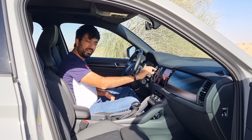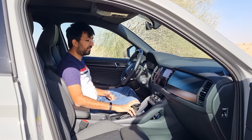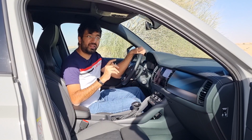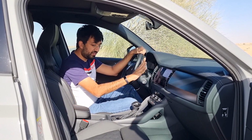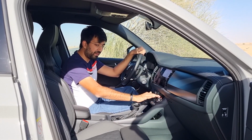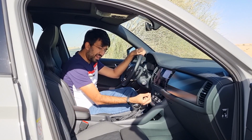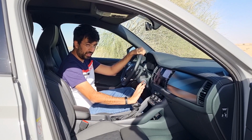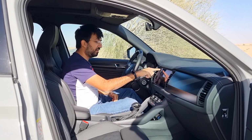But the thing is, I sometimes miss the dial for the volume, because this is still a touch capacitive button. And also, because it's a glossy screen, it's a bit of a fingerprint magnet. Not just that, even the air conditioning controls, because they have this glossy plastic as their background, make the fingerprints a little more visible. So yeah, you have to keep cleaning them a little often, make sure your hands are clean. So let's continue with this screen.